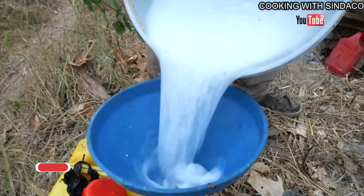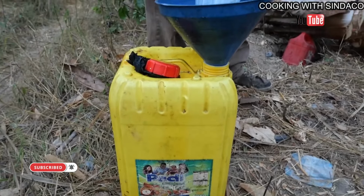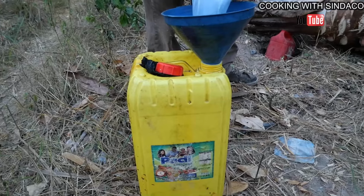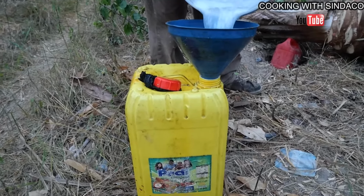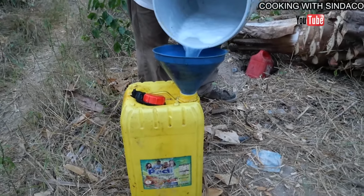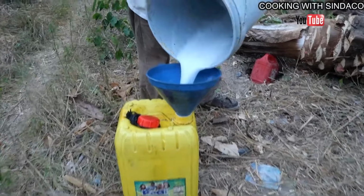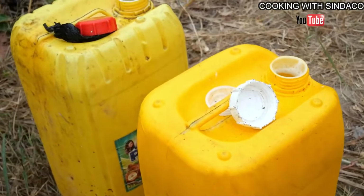Now he's transferring into the 25 liters, and as I said earlier, they get 16 of this gallon every day for 2 weeks. After 2 weeks it's about 10 and a half, 12, okay, but it's around that figure. It's about 40 days. We went and we have 2 gallons already.